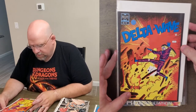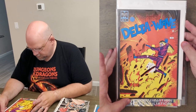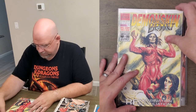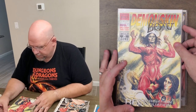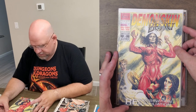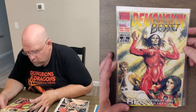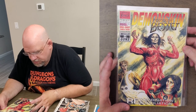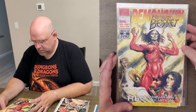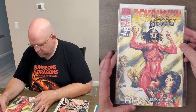Delta Wave, number one, from Miller Publishing Company. Never heard of it. Demon Skin. Peregrine Beset. Recombination, Reconciliation. So this is from Red World Comics, number one of one. One shot in association with Muscles and Guns. Okay. So if you're a fan of that stuff we saw on the previous episode, here we go again.